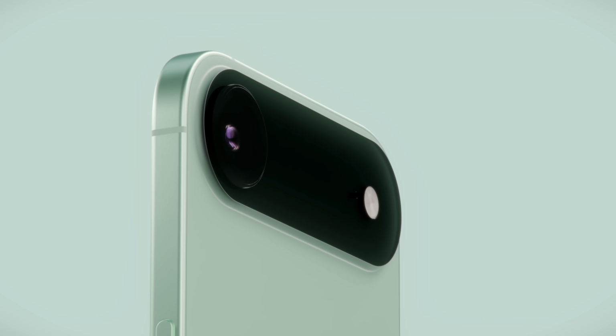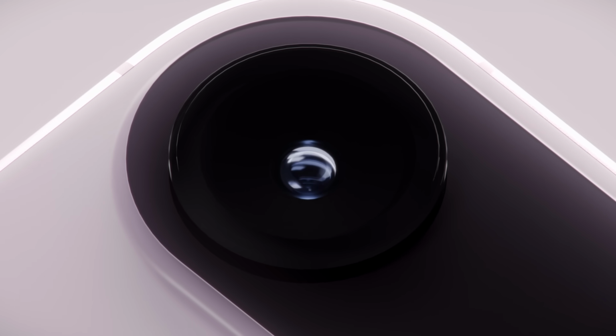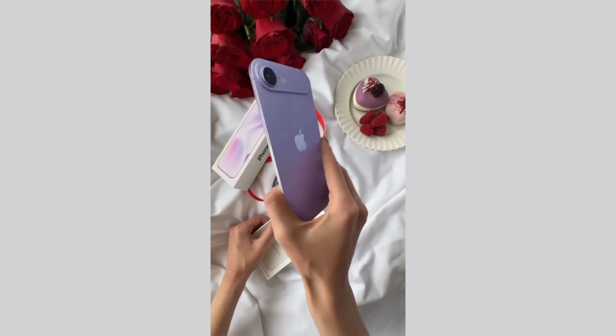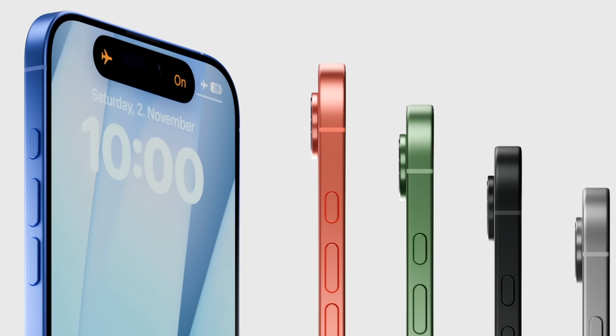The back will only actually have 1 camera. That's obviously going to be the wide camera, and we've got 2 kind of designs floating around. One will be fully colored with the body, or that visor will actually be black and the rest will just be glass, obviously for wireless charging.